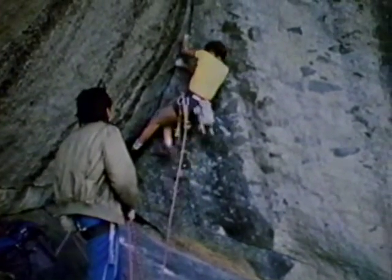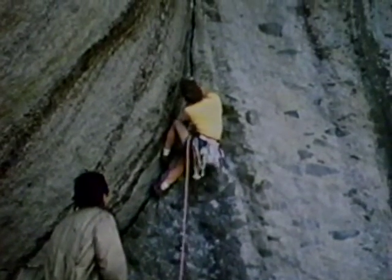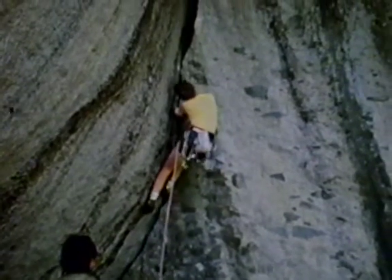The route is rated 5.11D and is only 40 feet long. The first 20 feet are vertical and are not too difficult. However, the following 20 feet are hard and horizontal.